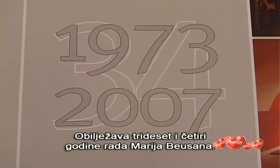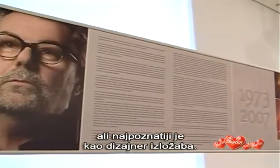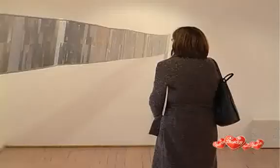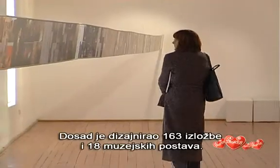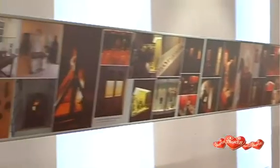It marks 34 years of the career of Mario Beusan. Beusan is a professor of architecture, but he is most famous for designing exhibitions. He has designed 163 temporary and 18 permanent exhibitions.